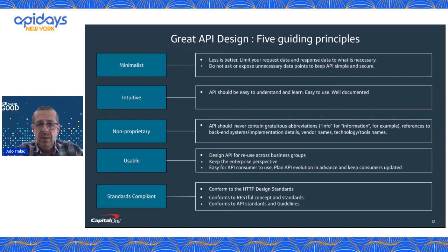We are promoting the following five guiding principles for the APIs. APIs should have a minimalist approach. They need to be intuitive, non-proprietary, usable, and standard compliant. Less is better. Limiting requests and data in response to just what's necessary. As I mentioned before, our consumers should not have an issue using the APIs, so they need to be very much easy to understand and learn, and very well documented.